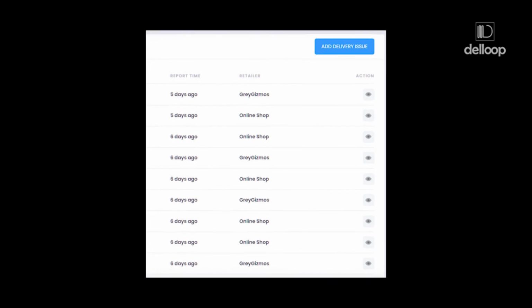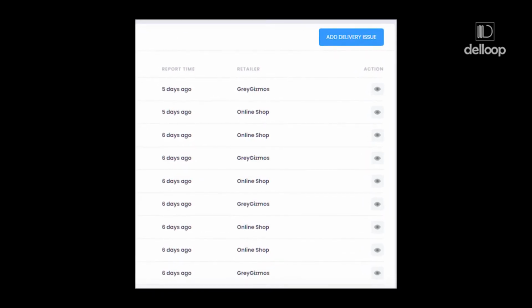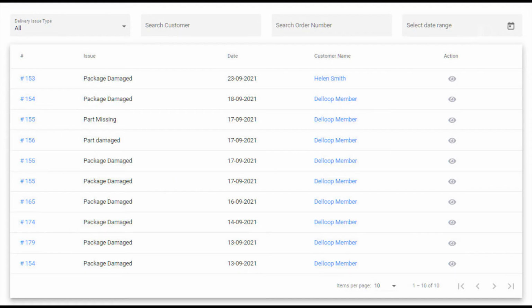Helen can see a list of all the messages she's exchanged with every retailer in case she ever needs to revisit them. For the retailer, they also have a comprehensive record of customer messages for future reference. This information also forms part of the data collected by Delloop, which provides valuable trends and insights for the retailer. In this case, it may provide data about problems with certain types of packaging, common customer complaints, or ongoing delivery problems.